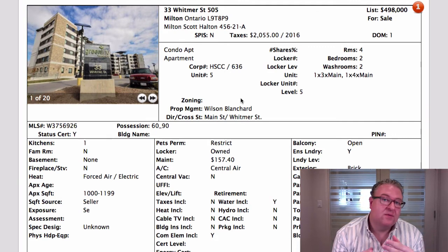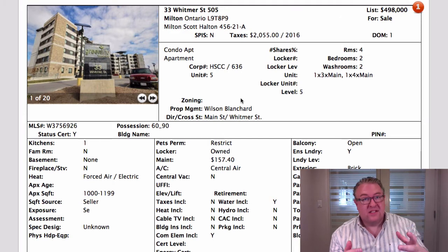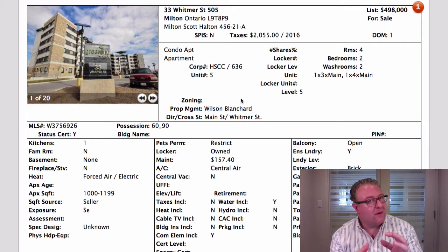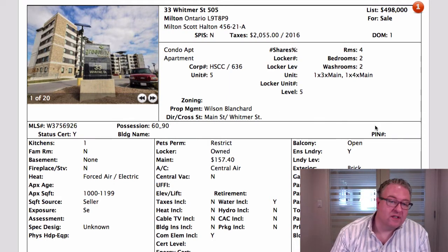This building hovers between 450 and 500 a square foot. There was a small unit that sold for way more than 500 a square foot, but sometimes the small ones aren't always the best comparables. The bigger ones will give you a little bit more of a stable footing for square footage measurement. So this one looks really good. The size of the unit, I think, is fantastic.